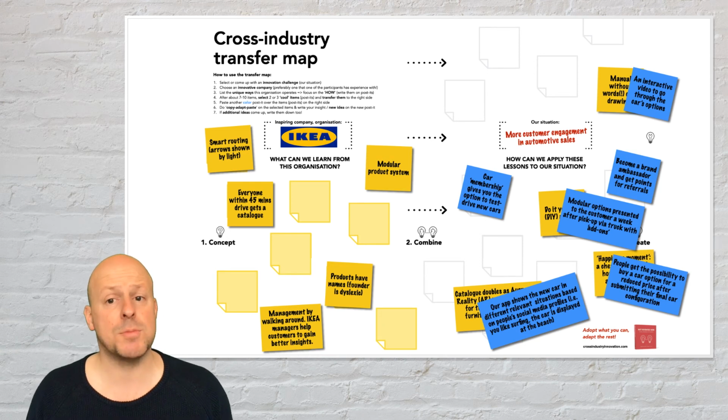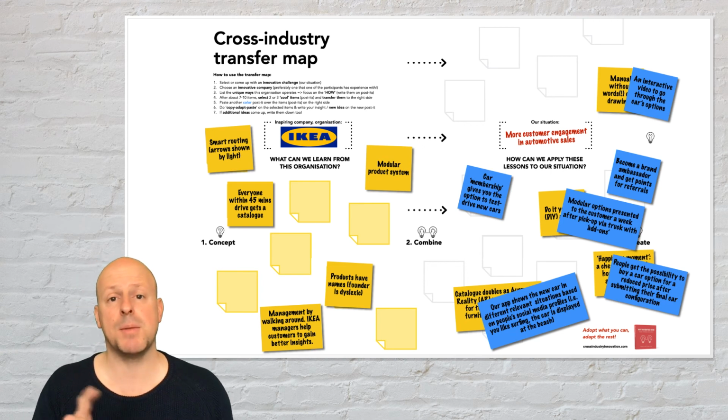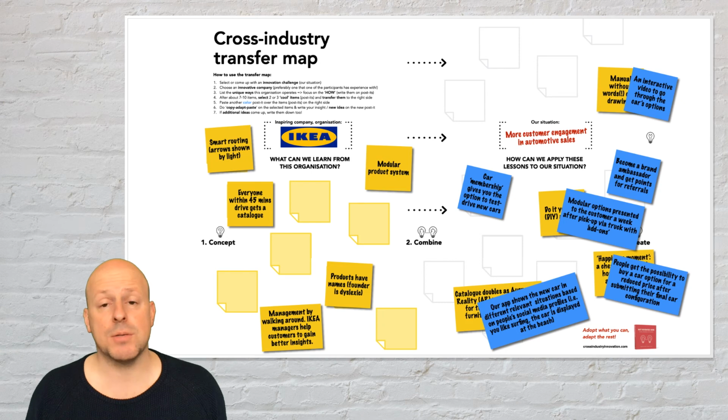So a manual without words, maybe an interactive video to go through the car options, do it yourself, modular options presented to customers after purchasing. The happiness moment, people get the possibility to buy something on the web because you see people putting things in their configuration, out of their configuration. So with data, you know what people really want. So how can we use that for the automotive sector? And you also see some separate ideas here, car memberships, become brand ambassadors, you name it. So these are different ideas based on the IKEA model that you transform to your situation. So you copy, adapt, paste them to your situation.